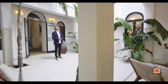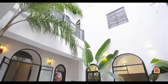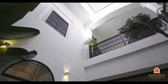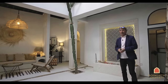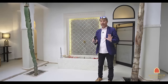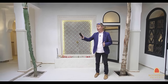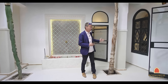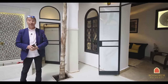A wonderful patio courtyard. It's bright. Very elegant. So here on this ground floor, wonderful architecture, as you can see. Over here to my right is a lovely loo. Behind me, beautiful wall fountain. On this side is a visitor's loo and shower. There's a big sitting room over here and a big kitchen behind you.